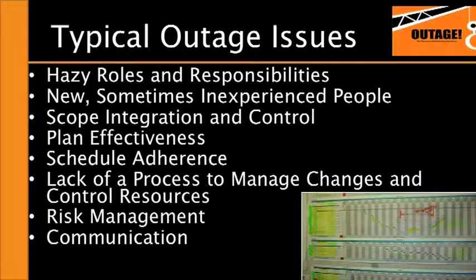Many organizations have a lack of process to manage these changes and control resources. So we see people generally late at night making decisions on the spot, reallocating resources, whether those be people or tools or parts, and making a decision in that moment for what they're dealing with, but not giving consideration to how that affects the big picture and the overall plan. So it's important, we believe, for organizations to have a process to manage these changes and decide how decisions are made.